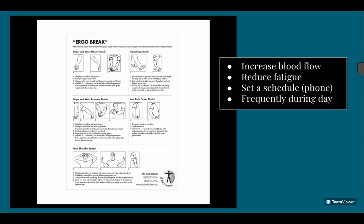Using blinds to close those behind you can really help so you don't get glare. The 20-20-20 rule is really helpful. Every 20 minutes, take 20 seconds to look at something 20 feet away. That minimizes eye strain. So that 20-20-20 rule can really help those of us who are looking at a computer screen all the time.